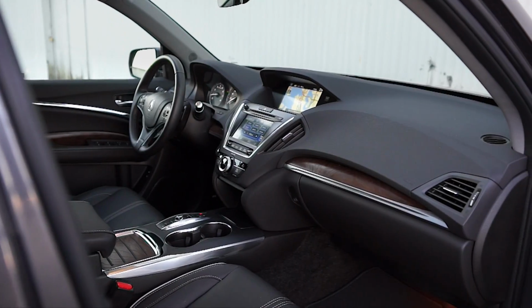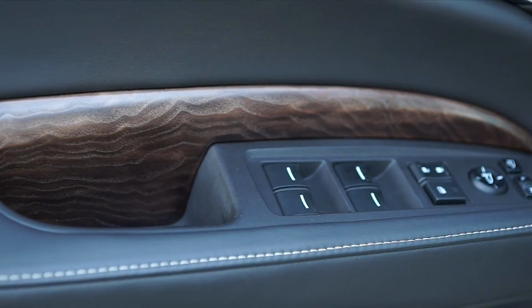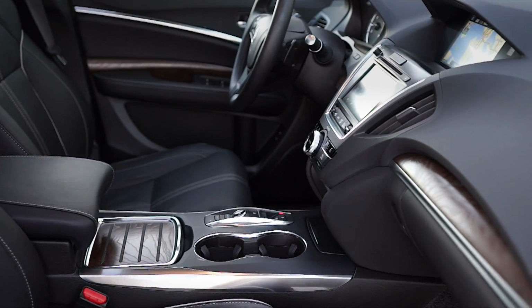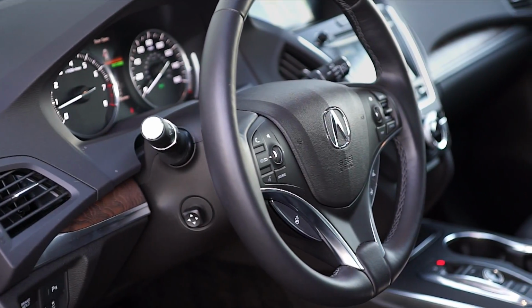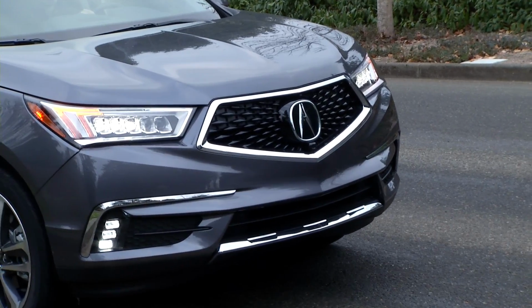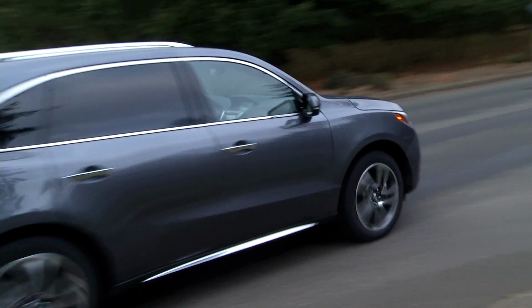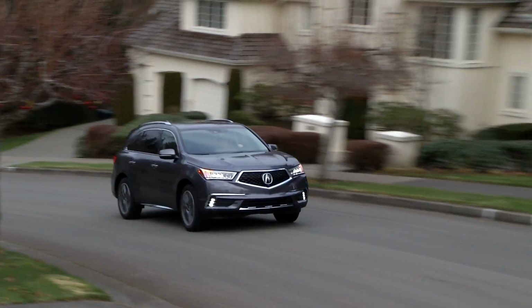The armchair product planner in me wonders how much it actually costs to bling out an interior. Considering MDX is a good value, what's adding a stitched leather dash and LED accent lighting going to cost at the manufacturing level? A couple $100? Even if it were $1,000 and that was passed on to the consumer, MDX would still be a good deal, and the impressive appointments would help to sell the vehicle on emotion.